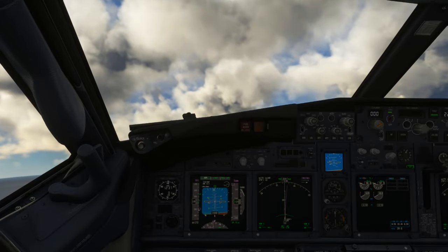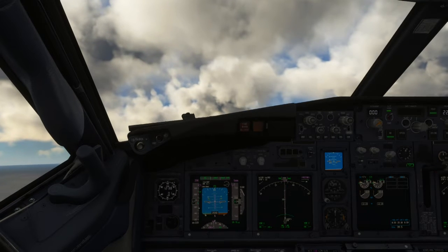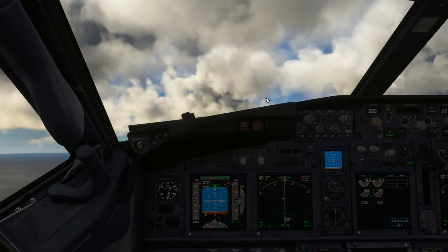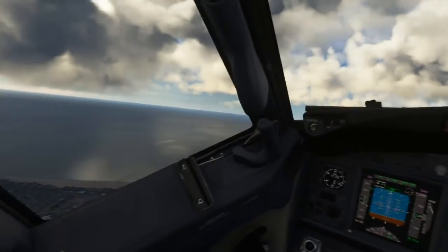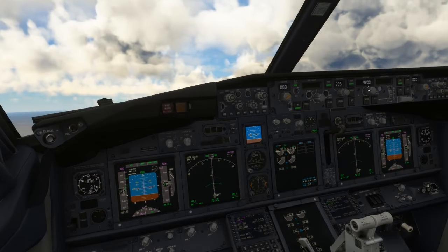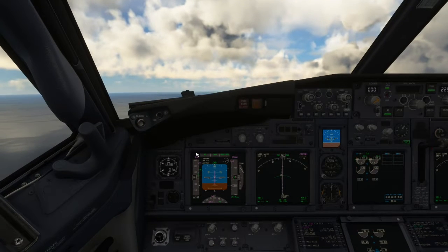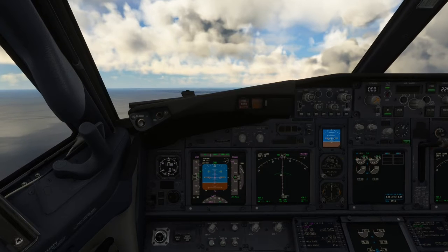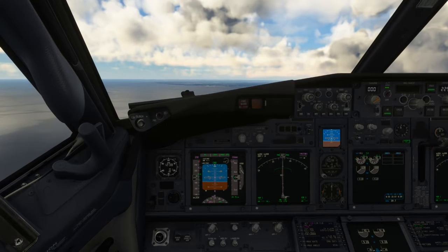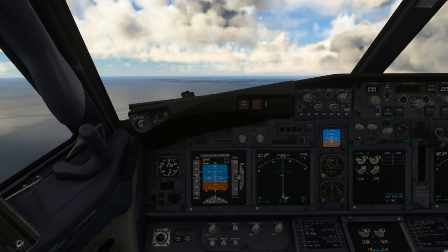Turn a little bit. And 1. Command. Seems to be doing okay. Let's increase our altitude to 10,000 for now. And flaps going to 1. That's what our indicator says on the speed. And now the flaps are going up.